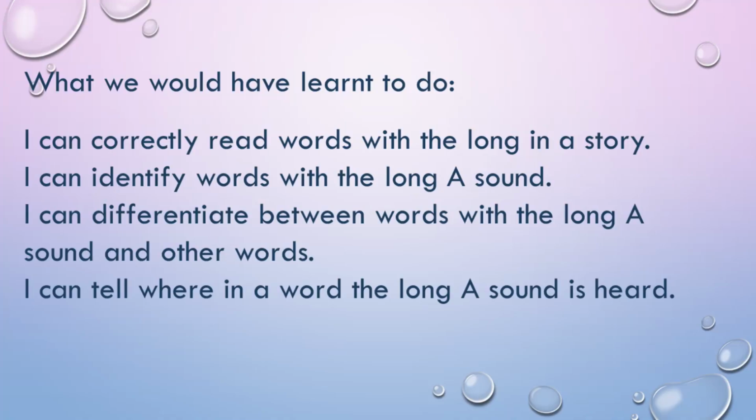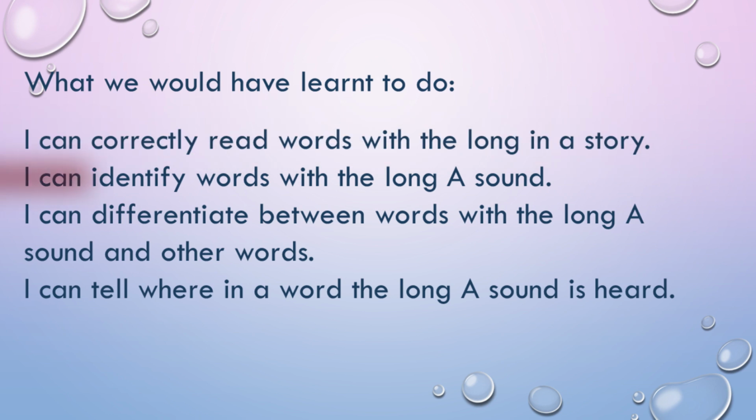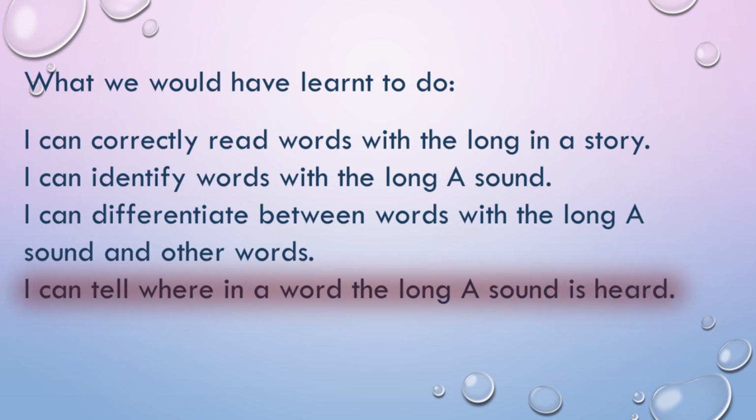Well, that's all the time that we have for today's language arts lesson. But before we go, let's see how much we have learned. So, now that we've come to the end, I can correctly read words with the long A sound in a story. I can identify words with the long A sound. I can differentiate between words with the long A sound and other words. I can tell where in a word I hear the long A sound. Remember, boys and girls, the letter A makes the long A sound by saying its own name.